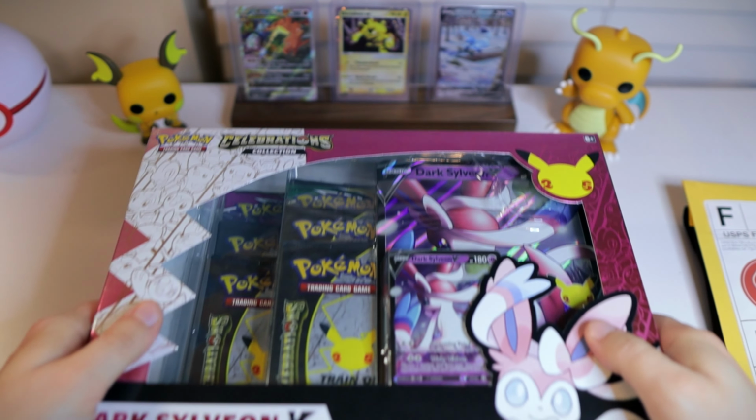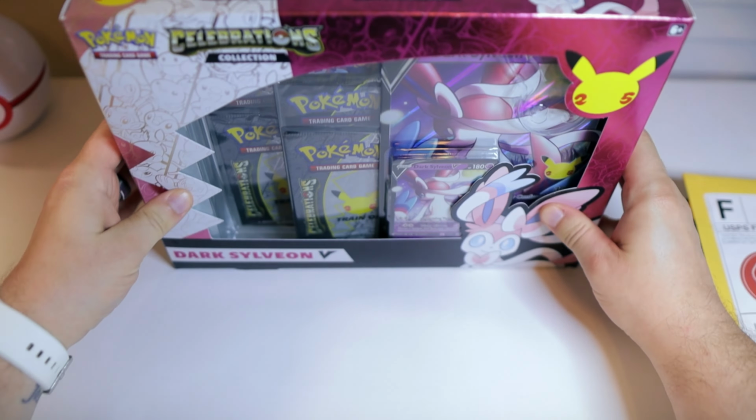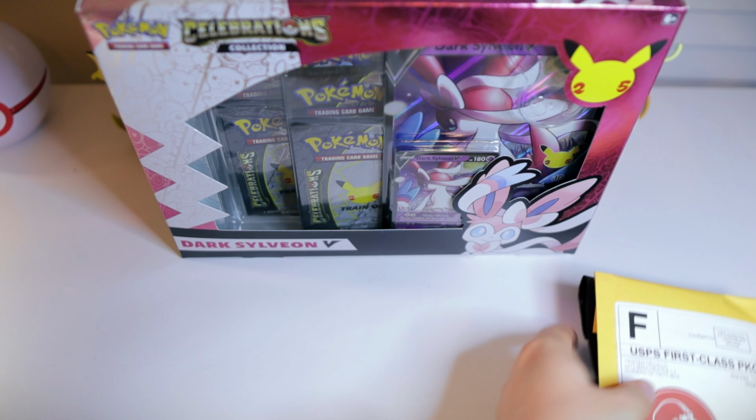Well guys, yet again, we are Charizard hunting for that Celebration Zard. Hopefully today is the day we can pull them. Let's go. Alright guys, before we get into our Celebrations boxes, we actually do have some mail to open up here from Whatnot.